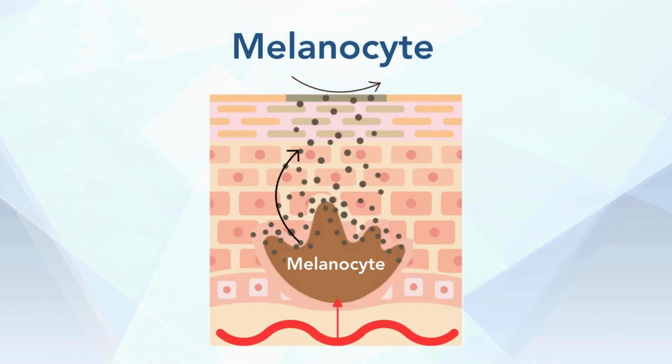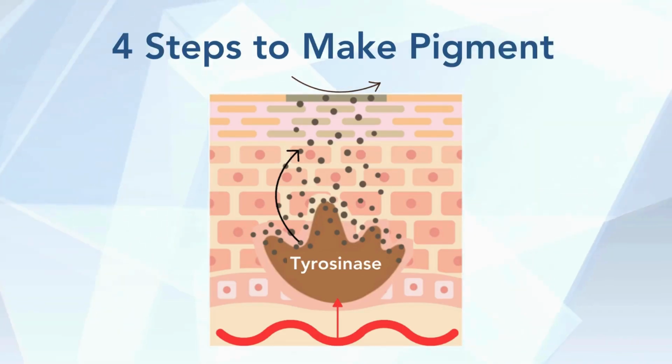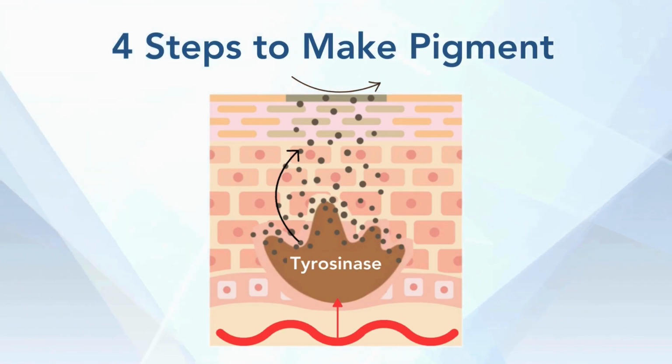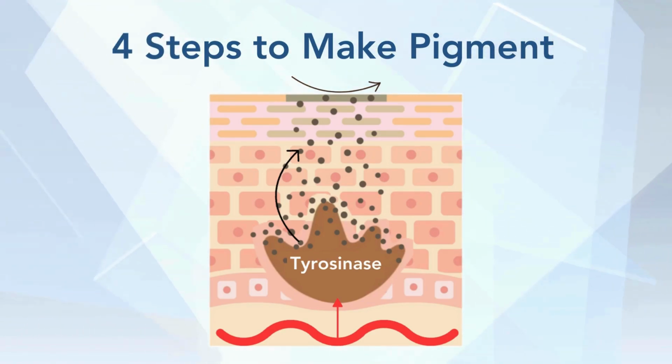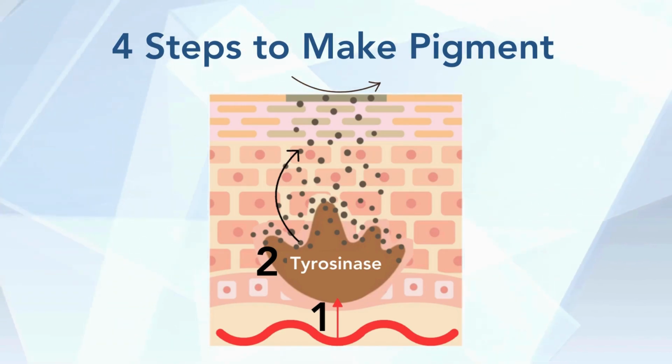We'll go over the melanocyte. I know this is boring. This, I think, will make sense when we go over the treatment, though. So there are 4 steps to make pigment that we care about. Step number 1: the melanocyte itself needs growth factors and nutrients from the blood. So that's step 1. Step 2 is a critical enzyme called tyrosinase, which is required to make pigment.